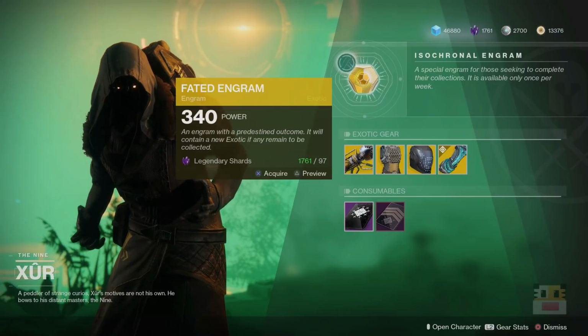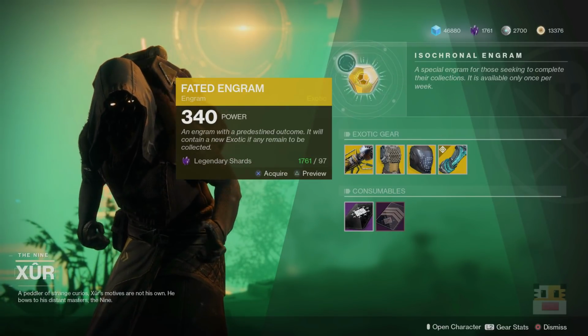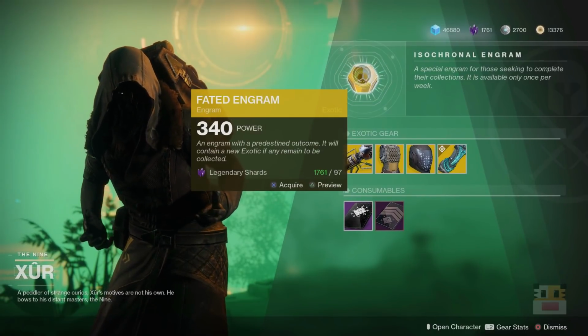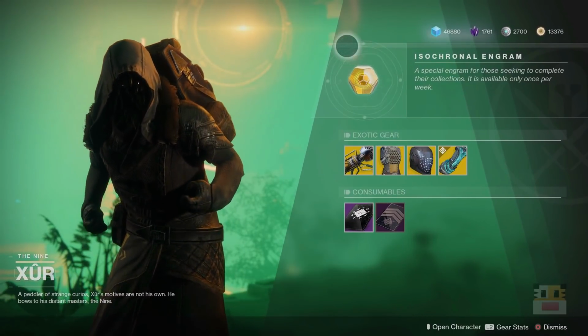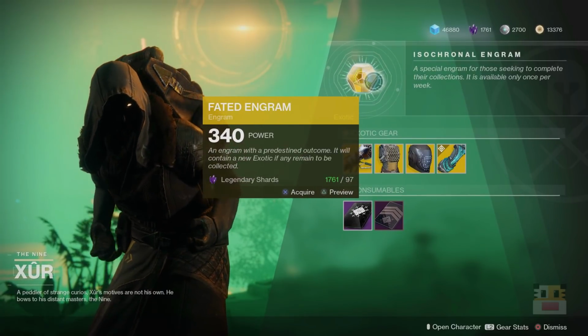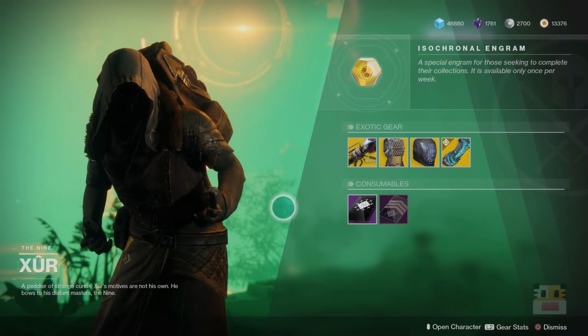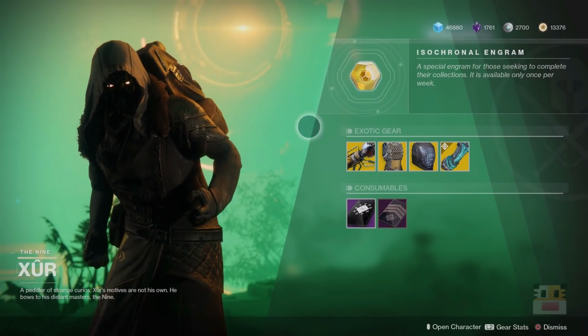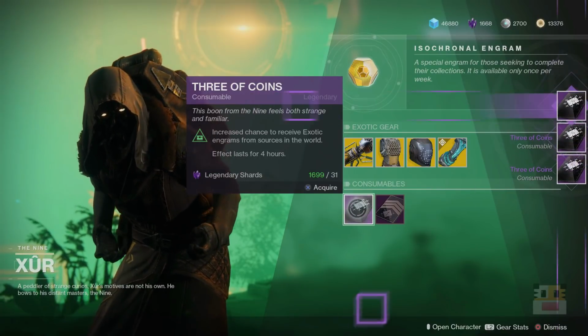Obviously, the top one will guarantee an exotic you've never gotten before. Very expensive. If you're new to the game, don't buy one of these. It's not worth it to get something you've never gotten before. Xur will have plenty of options for that stuff. Only start buying this stuff when you have like 400, 500 legendary shards, because those shards are pretty important for getting things like infusion and lots of other stuff. I'm going to pick up a few of these because I actually started using them with the faction rally and whatnot.